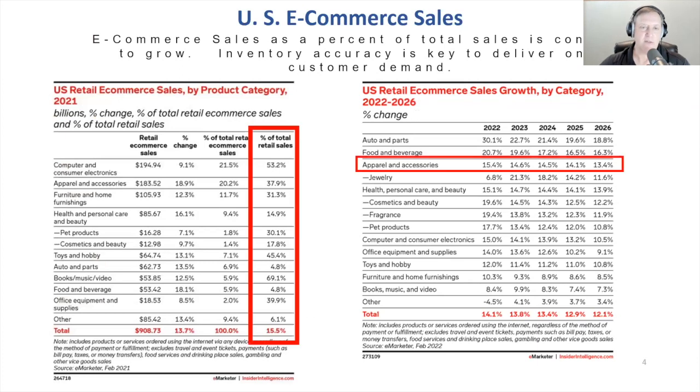I've shared these before, but I always think they're worthwhile doing. I've also updated this one. So this one's a pretty interesting one. This is from Insider Intelligence. The box on the left-hand side is the percentage of retail sales that's coming from e-commerce. And e-commerce could be buy it online, have it delivered to your home, buy it online, pick it up in store, otherwise known as BOPUS.